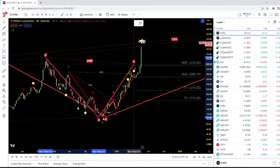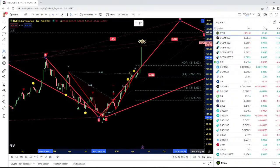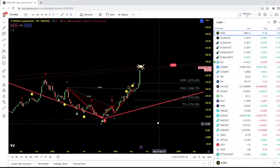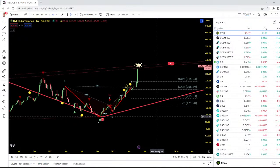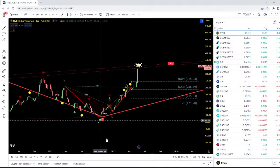That's a major sign of failure, where I would expect a 1618 extension. That's a 490 move. 490 on this breakout move. That's not going to happen tomorrow. But this is how we're gauging the degree of these breakouts.